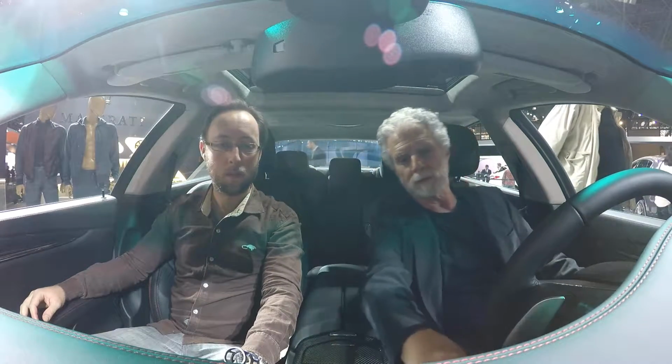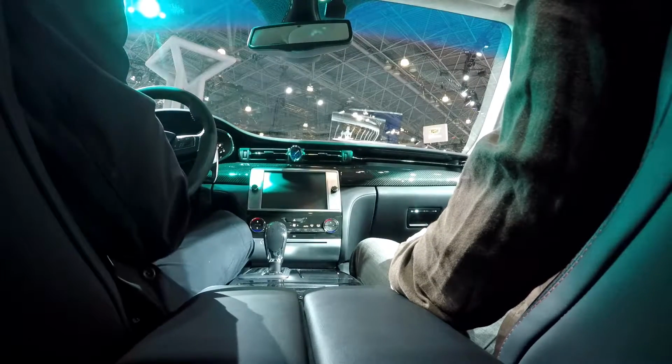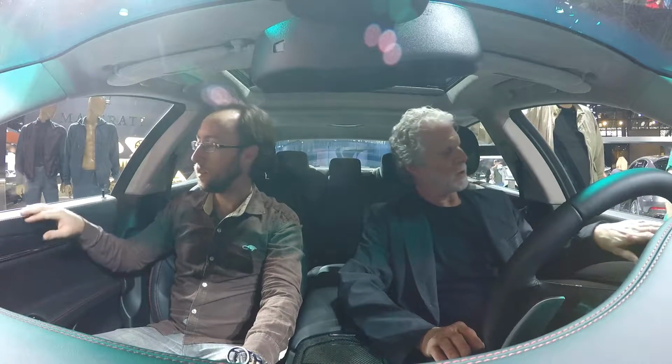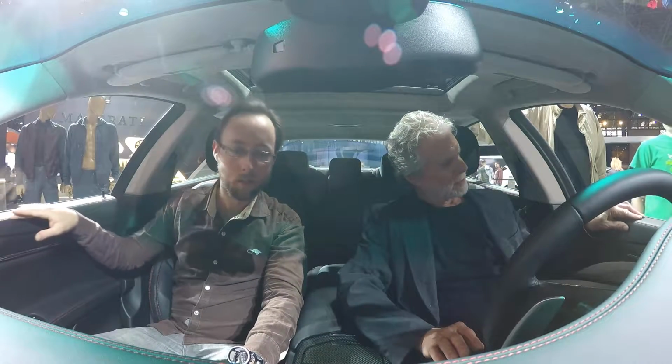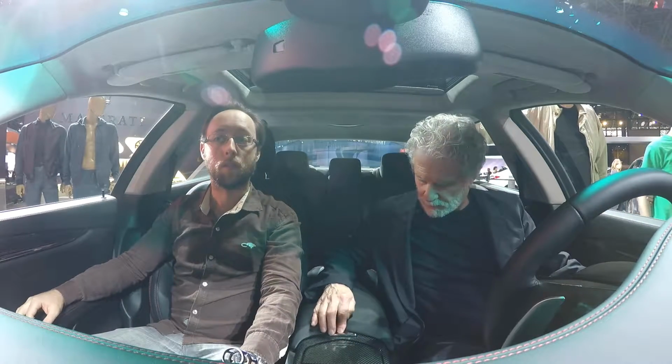This is nice, though. Look at all this beautiful finishing. I couldn't imagine it being more than $1,000 a day. I couldn't either, but look at the stitching on the car. Oh, it's beautiful. It's just beautiful.